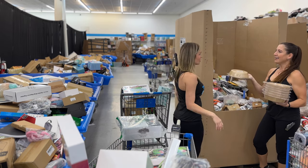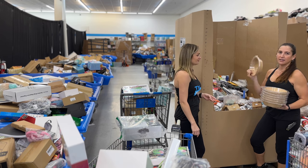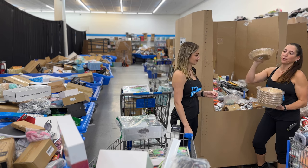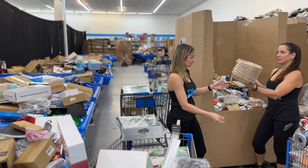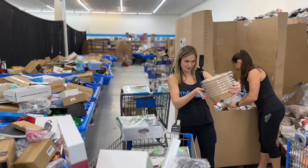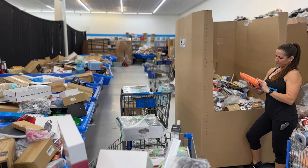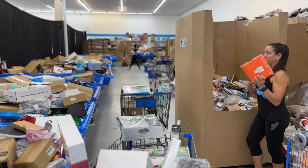So these, do you know what these are? These go for your air fryer. I did not know that. So if you guys have ever had nasty air fryers, get these guys. That's what they're for. They catch all your drippings. You have them here. You're welcome. Halloween.